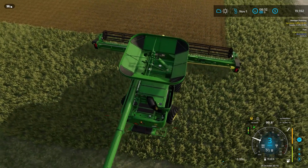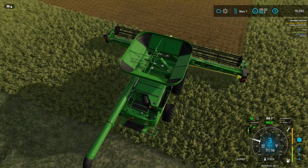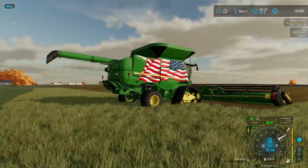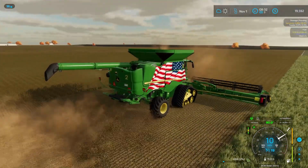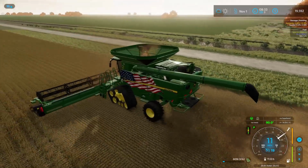All right, we now break ground on our soybean harvest that I have been anticipating ever since episode 1. And this harvester head has a very high working speed. I was not aware of that.